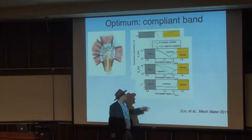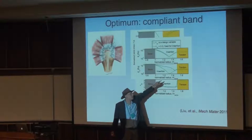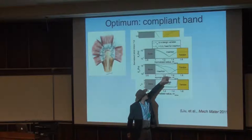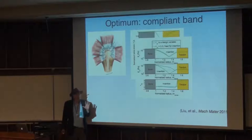So the way you achieve this, and again, let's focus on the blue lines, the way you achieve this is by having a dip in the axial stiffness of the region and a concomitant dip in the transverse stiffness of the region that allows stresses to be transferred out radially. So we believe that this gradient is actually shielding the attachment site from high stresses.